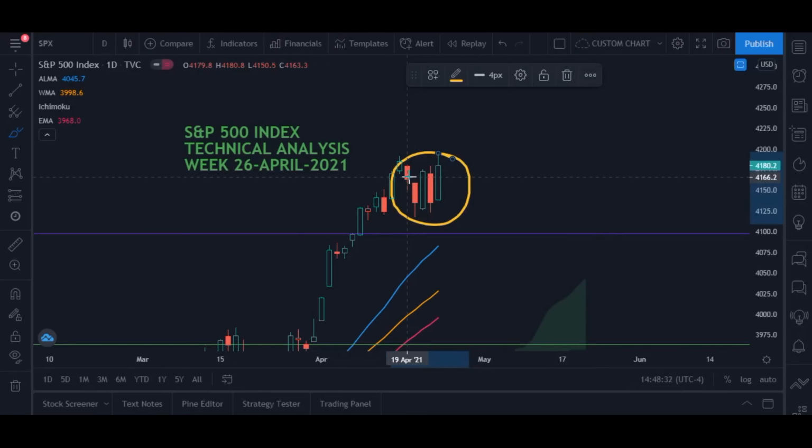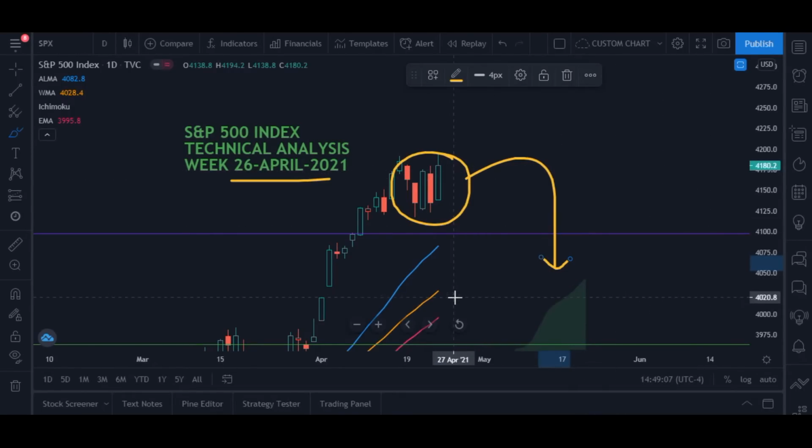The market has shown the weakness, as I told you last week in the technical analysis of the S&P 500 index. I told you that the market will start showing the weakness from the week of 19th April, or it may come into the correction in that week, but it did not. But yes, now in the coming week of 26th April, the market is expected to come into the correction, and it is expected to respect its moving averages because of the deviation of the price from its moving averages.